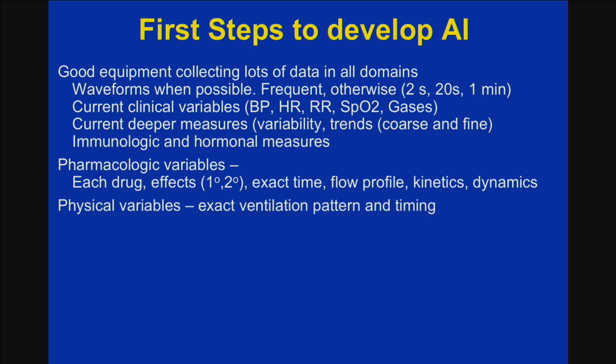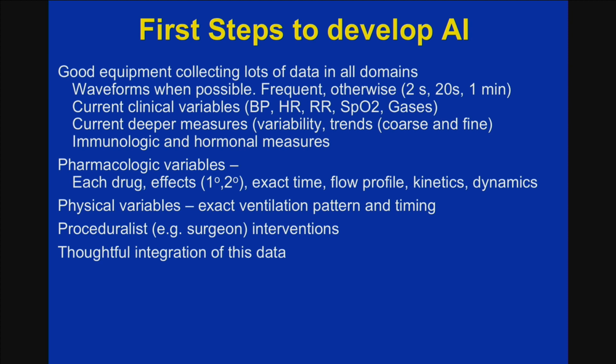With our physical variables, we need the exact ventilation pattern and timing of ventilation. The proceduralist, the surgeon usually, but these days almost anyone can be a proceduralist, and the interventions that they produce make major changes in this patient's life under anesthesia or even in the ICU. And finally, thoughtful integration of this data is desperately necessary in all of what we're doing. We don't have that. You saw earlier slides of all the various monitors that we're surrounded by in the operating room. Those need to come together somehow.